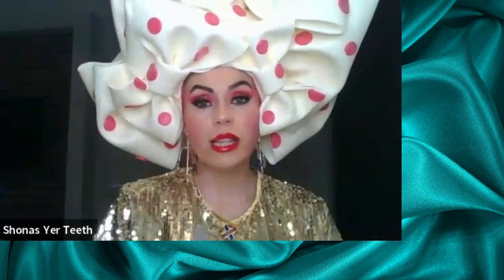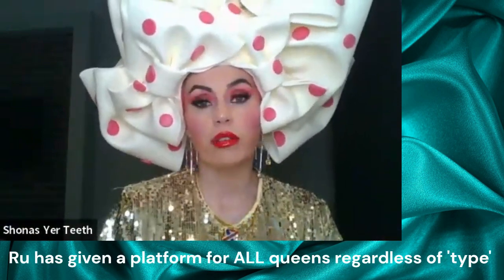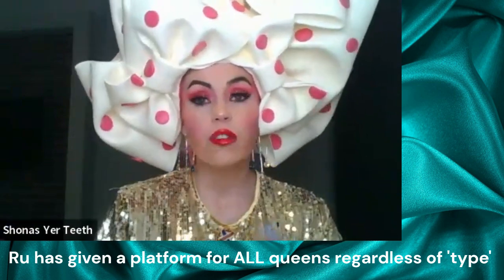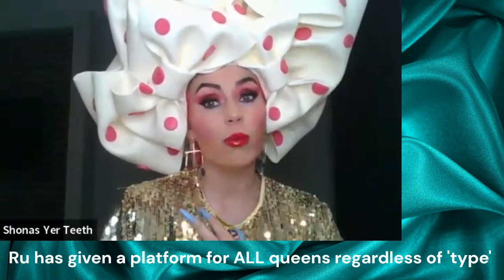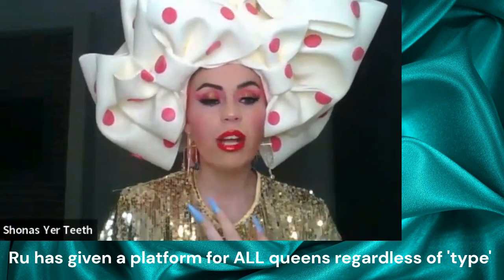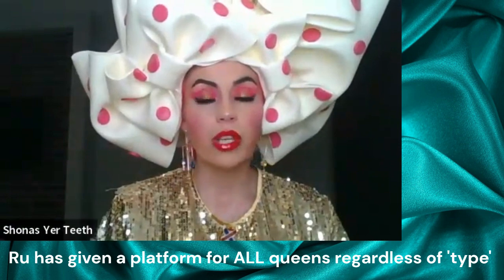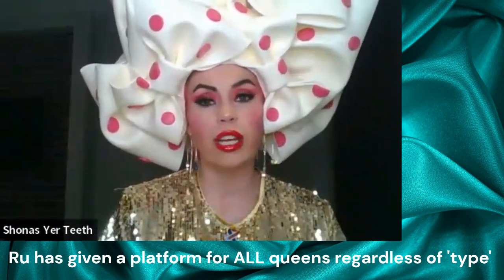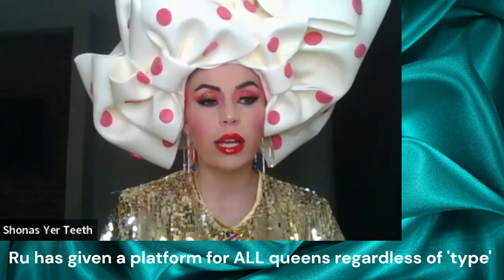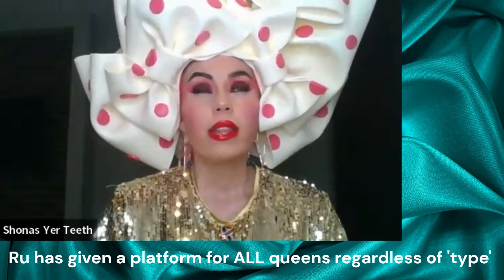There are different types of queens in the competition. So you've got your camp queens, which are, I suppose, like your panto dames and things like that. You've got your fashion queens, who are very on point, painted like beyond belief, painted as in their faces, absolutely immaculate. You've got your comedy queens, who are very ha-ha. And then you've got what we call clown queens, but they are very different.